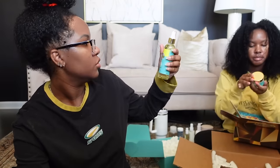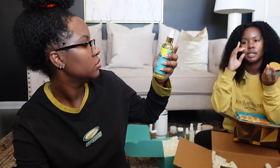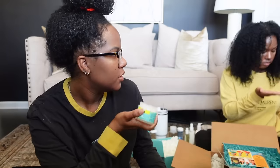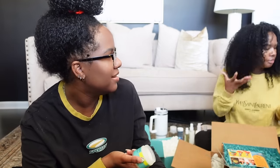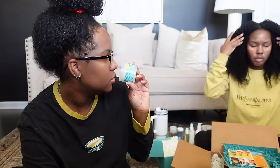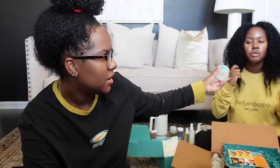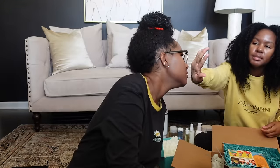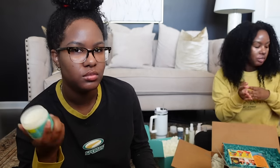Ooh, this is nice. I love everyday stuff like this, to boost shine and help strengthen hair. This smells like something Mommy used to use in her hair. You remember that Mom's lotion? This smells like that. It has a sweet pineapple smell. It's very nostalgic. It's very beauty supply store-esque.